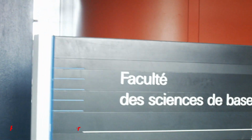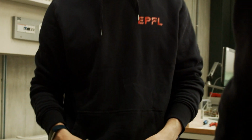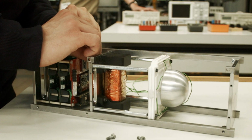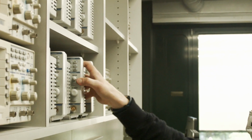ERT's 2021 payload project started 1.5 years ago. For the first 6 months, a team of students from the EPFL physics department laid the theoretical framework of this year's experiment, an energy harvester. Looking for exotic ways to harvest energy from the rocket's flight and turning it into electricity, the team experimented with multiple designs. The final system consists of 2 mechanical energy harvesters which convert the rocket's vibration into electricity.